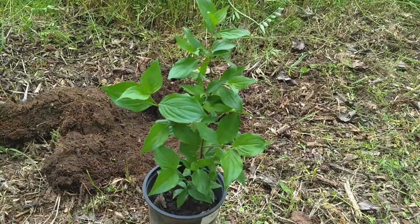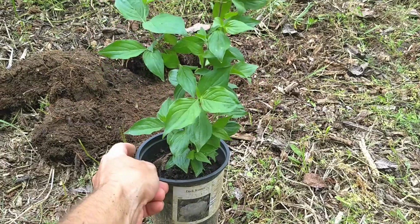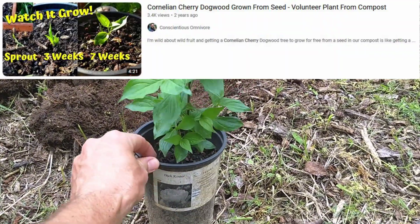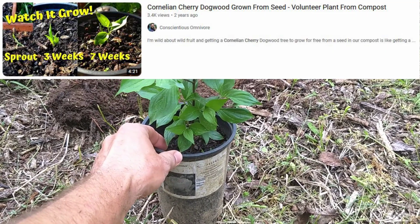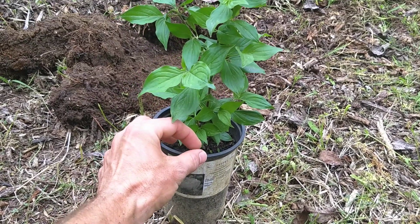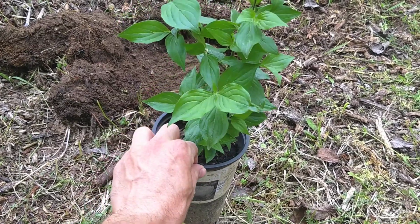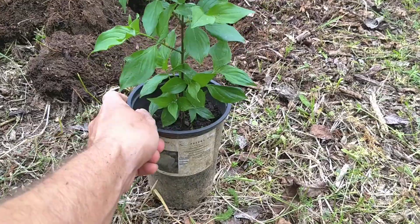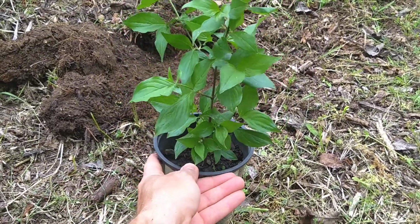Out here in the garden today, super excited. Going to be planting our little Cornelian cherry dogwood tree. You may remember a video from quite a while back where I found this growing in our compost soil, and I recognized it because I know what the seed looks like. It had just come out and the seed was still right on top of the little sprout, so I put it in a little pot. It's been growing nicely. I wanted to plant this out last fall, but I didn't get around to it, and you can see that it's doing great now.